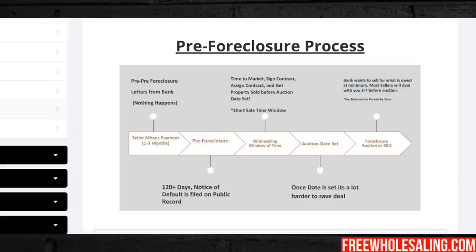And unfortunately, at 120 days, so this is going to be month 4 usually, the pre-foreclosure process starts. And this is when the bank starts doing some crazy stuff. They do what we call a notice of default. Sometimes they'll even put a lis pendens on the property. And this is all legal terms. You don't really have to understand too much to get started on pulling this list.